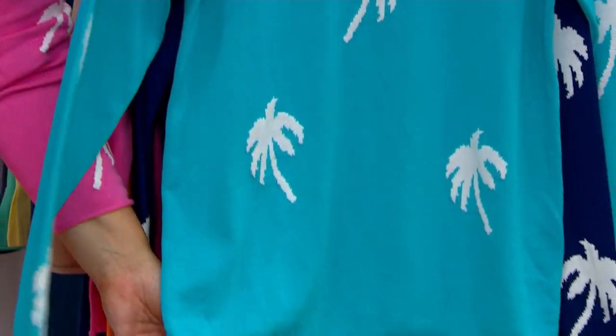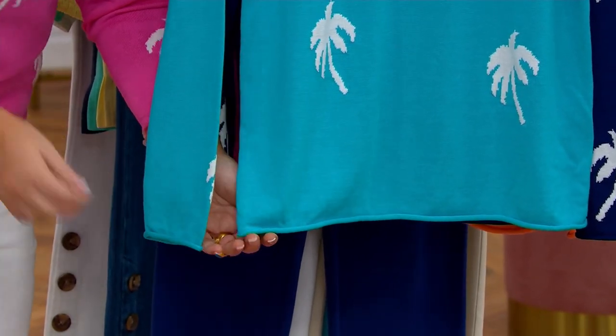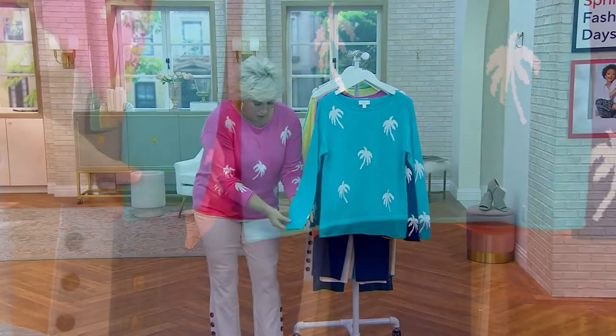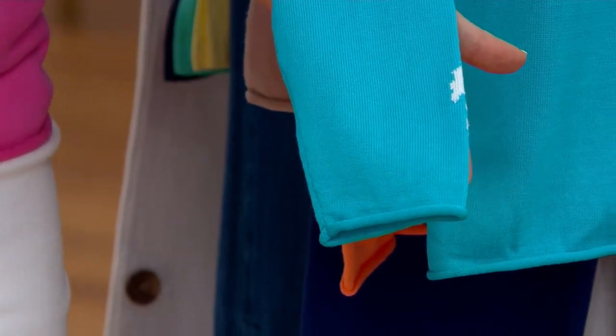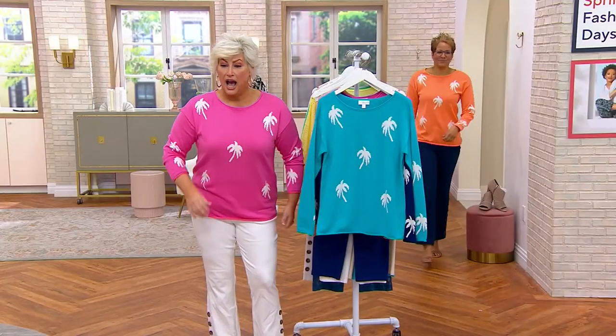So when you get it home, it has all the cool girl boutique moments that you see in any boutique. You also have the rolled edge here on the sleeve. So everything about this is boutique chic. And let me go ahead and tell you, Katya's got it in that nautical navy. I've got it on the pink.